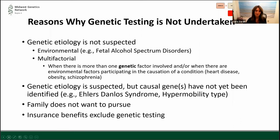It's also possible that a genetic etiology is suspected, but the causal genes have not been identified. And an example of this would be the hypermobility type of Ehlers-Danlos syndrome. Genetic testing may not be pursued if the family is not interested in pursuing it at this time, or also if insurance is not covering and paying for the testing. Next slide, please.